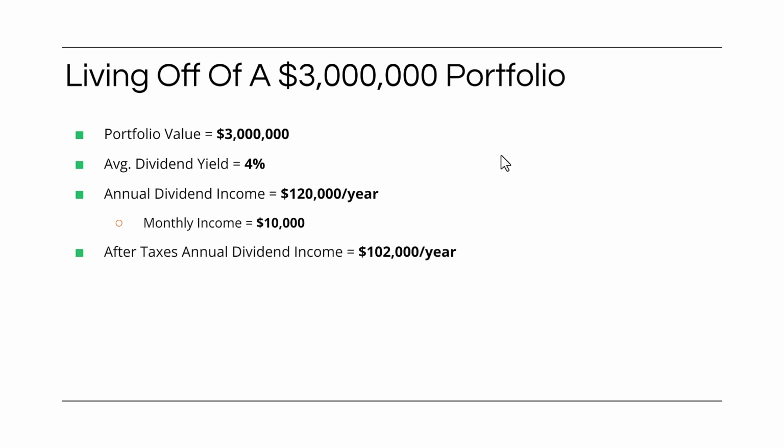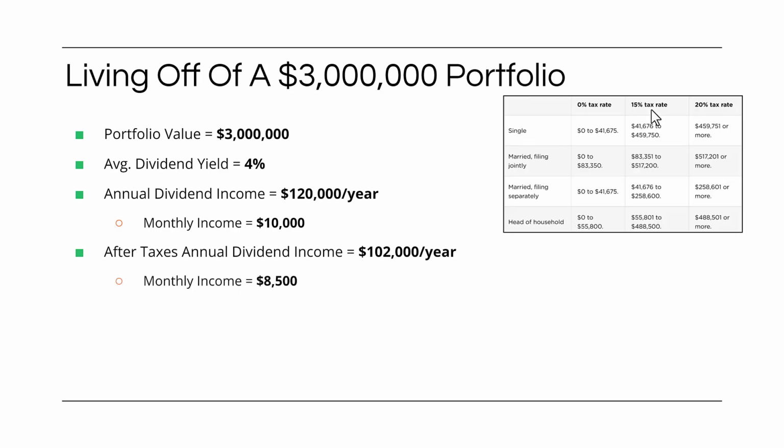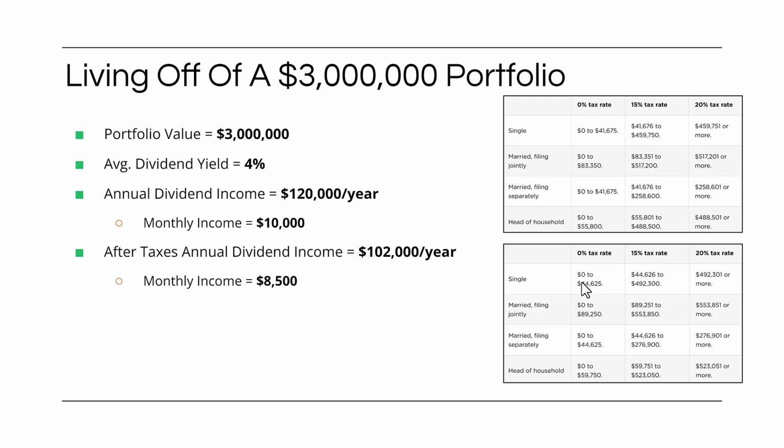I'll show you the tax rates in a second for 2022 and 2023. After taxes, assuming about a 15% tax rate, which is what the average individual is going to have, it's $102,000 a year, leading to $8,500 a month. And then we kind of just look at it. Here's the tax rates for 2022, and here's the tax rates for 2023. This is your taxable income, how much you will pay on your dividends and things like that. So we're just assuming a 15% tax rate.